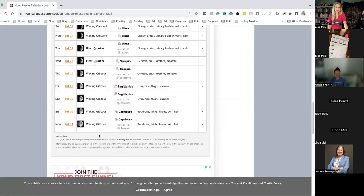So I'm going to scroll down to July 31st. So I know, okay, it's in Capricorn. I can even see the little phase of the moon here. So we've got waxing gibbous. We're getting ready for that full moon. The reason I like to do this, even though you're like, why would I want to write this down in the planner? I can just look at it on here. Something happens when you actually take the time to write.